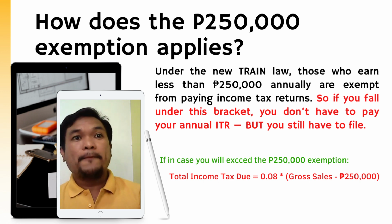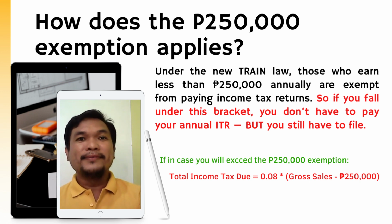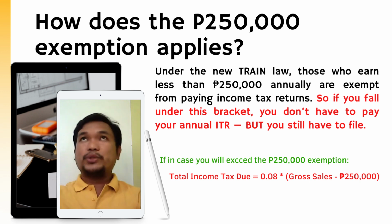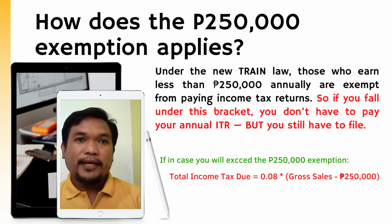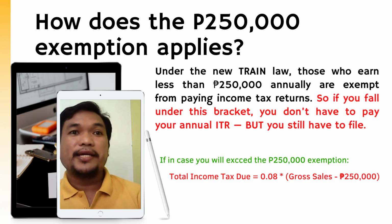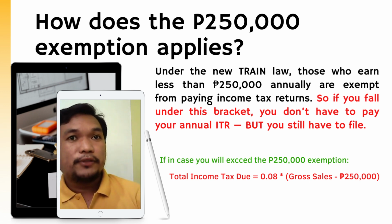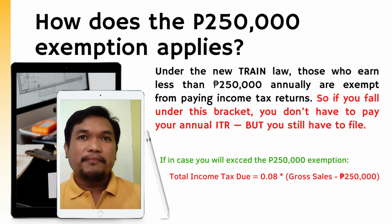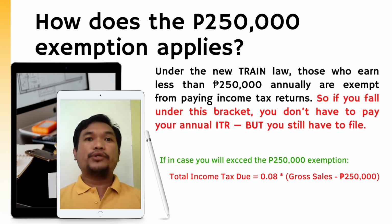There are cases where your estimate for the year is less than 250 but you got motivated to work, or you really persevered and worked hard for the year, and your annual income went over 250,000. Don't worry, your tax due will be finalized when you file your income tax return, the 1701A. And the good thing, if you are using the eBIR form, once you input your details, your income for the year, the system will automatically compute your tax due.